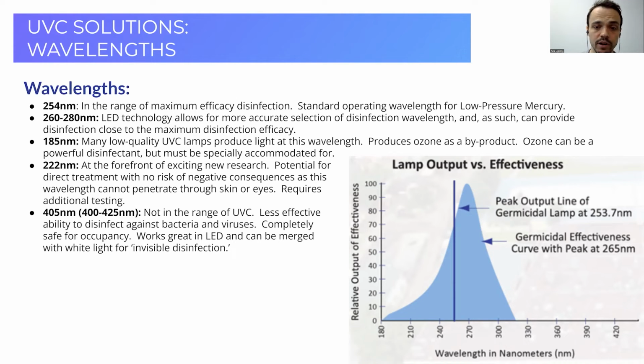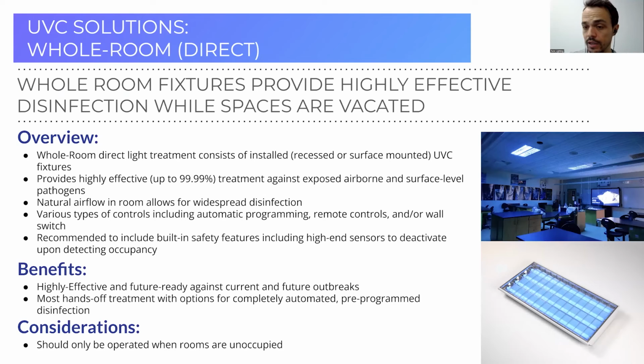Again, there are a few products on the market that are promising a lot that way. I do very much recommend diving into their white papers and looking at the time it takes to achieve their promises. Because if it's taking multiple months, as 405 typically does, what you're going to see is that novel pathogens enter that space throughout that time. And theoretically, it might sound good, but practically, it doesn't really do much of anything. All right, and different types of delivery methods.